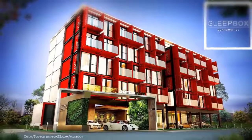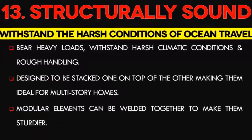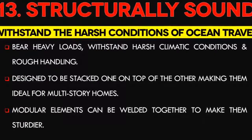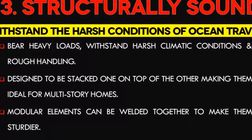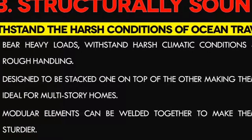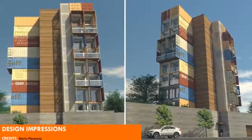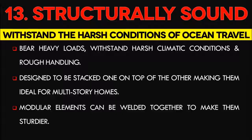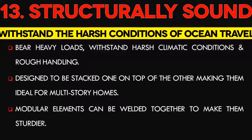Number 13. Container homes are structurally sound. Shipping containers are built to withstand the harsh conditions of ocean travel. They are designed to bear heavy loading and withstand harsh climatic conditions, as well as rough handling. Shipping containers have been designed to be stacked one on top of the other, making them ideal for multi-story homes. Containers can be stacked comfortably to create buildings up to 8 stories without any special reinforcement.